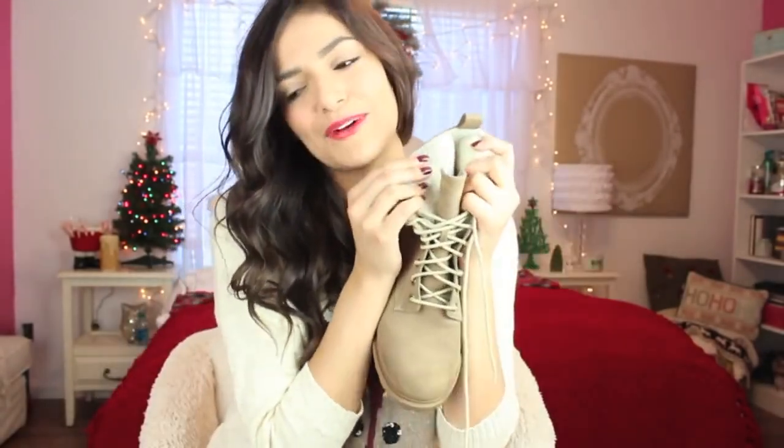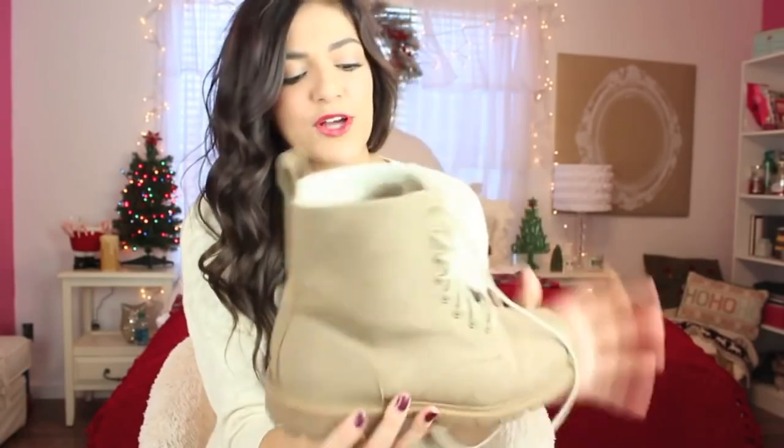Next favorite has been these boots. I got these at H&M, I think like 2 months ago. And I love them to death. So what I really like about these is they have fur inside. And it's like you're just walking around with this furry blanket that's just covering your feet and making them so comfy. And also I think they're pretty fashionable on the outside.